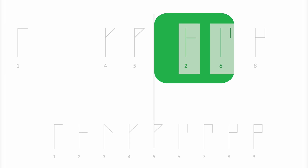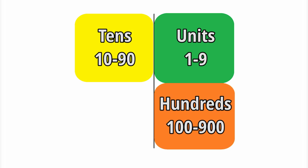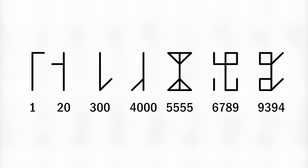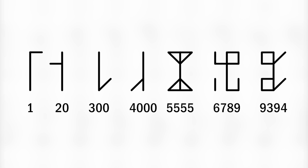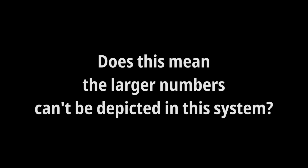For creating bigger numbers, we just use another quarter spaces: upper left corner for tens, lower right for hundreds, and lower left for thousands. With combining the symbols in the quarters, we can represent any given integer from 1 to 9999. Does this mean the larger numbers can't be depicted in this system?